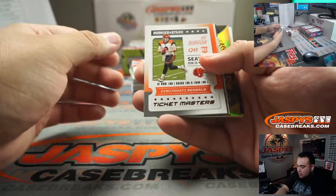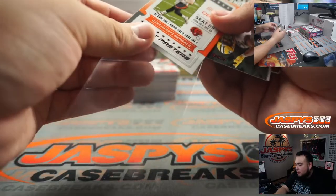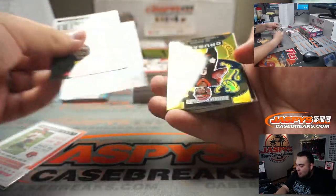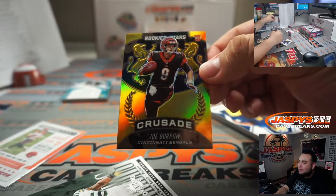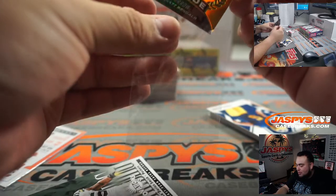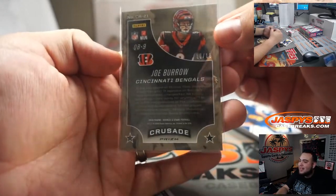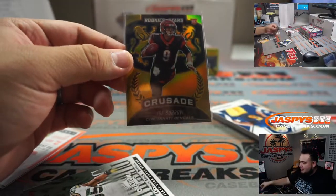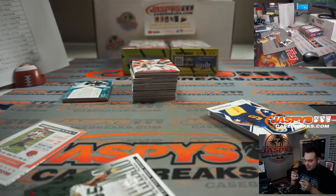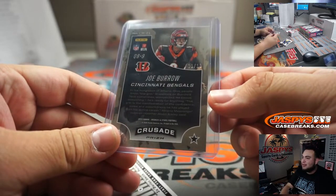I see some gold. Ooh, it's a gold Crusade as well. Oh my god. No, no. Wow, look how beautiful that looks. Joe Burrow Crusade gold. Gold, 10 out of 10. Woo, man. Rookies and stars, guys. Rookies and stars. Man, that is a beautiful looking card.